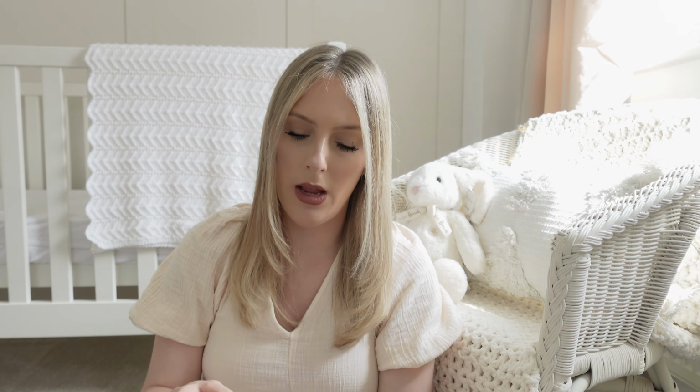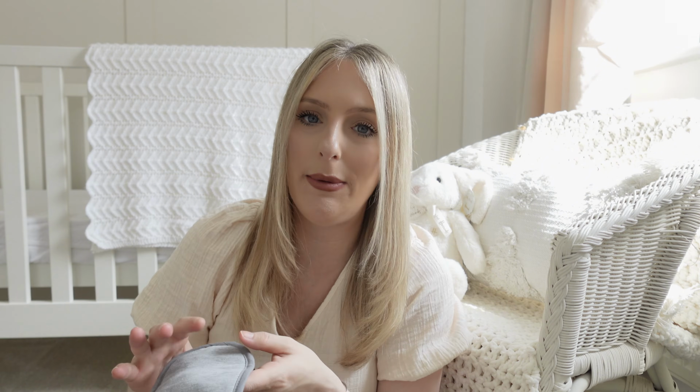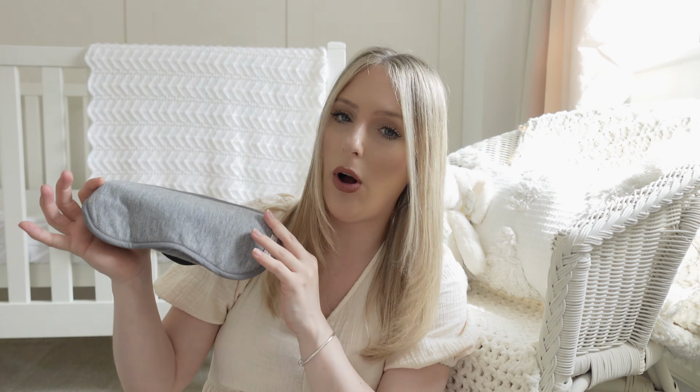The other thing I would say in terms of being comfortable and sleeping, I'm taking an eye mask with me. To be fair, I sleep with an eye mask at home, but I'm literally going to be taking this blackout eye mask with me. It can be really, really bright in hospitals, and with it being the summer, obviously the sun comes up really early, doesn't it?